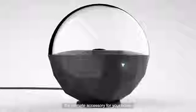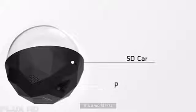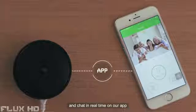It's the ultimate accessory for your home. It can give you panoramic images and videos from a single lens. It's a world first. Not only that, but you can get live streaming and chat in real time on our app.